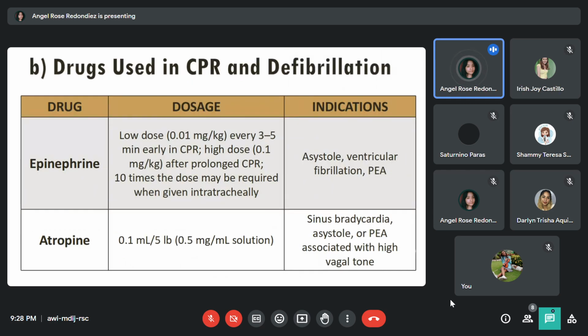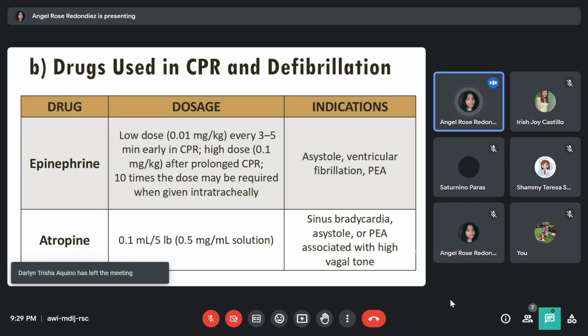So these are the drugs used in CPR and defibrillation. Number 1 is epinephrine. The dosages are low dose, 0.01 milligram per kilogram every 3 to 5 minutes early in CPR. High dose, 0.1 milligram per kilogram after prolonged CPR. 10 times the dose may be required when given intratracheally.